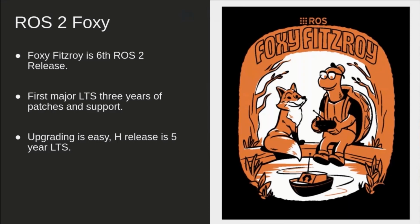So ROS2 Foxy is the 6th ROS2 release. It's the first major LTS release for ROS2, and by LTS I mean long-term support. So you'll be getting patches and bug fixes with this release for at least 3 years. Upgrading to the next release should be fairly easy, and that release, whatever we decide to name the H version of ROS, will have a 5-year LTS period. So if you're looking to start, now's a great time to get started with ROS2. If you're transitioning from ROS1 to ROS2, it's also a good period. It's time to start thinking about the transition.